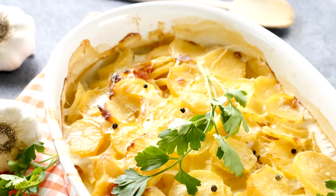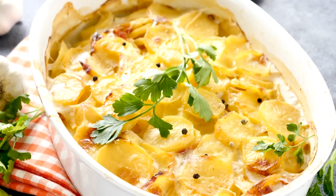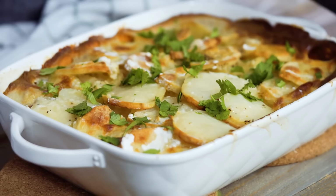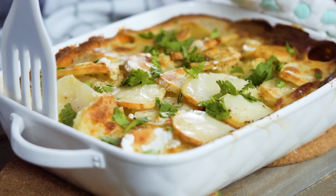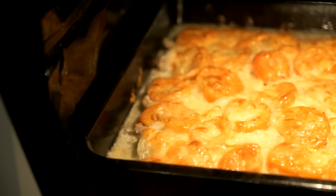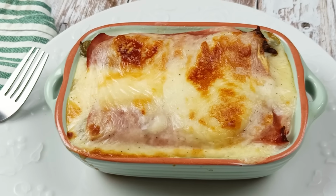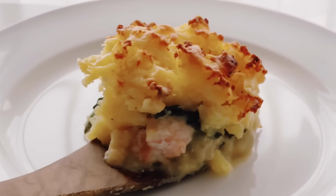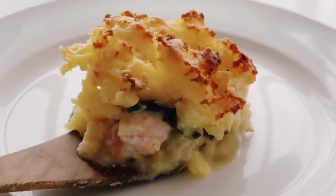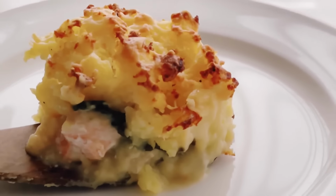Scalloped potatoes with ham. Scalloped potatoes with ham is a hearty, comforting dish that was especially popular in the 1940s when Grandma made the most of leftovers. Thinly sliced potatoes are layered with chunks of ham and smothered in a creamy sauce, then baked until bubbly and golden. The ham adds a savory, smoky flavor to the rich, cheesy potatoes, creating a dish that's both filling and flavorful. This recipe is perfect for using up leftover ham and turning simple ingredients into a delicious meal that's sure to satisfy the whole family.